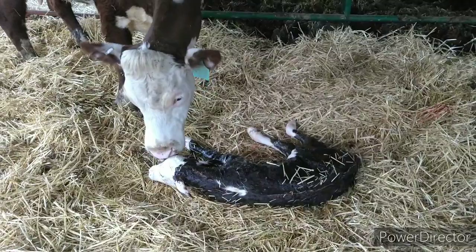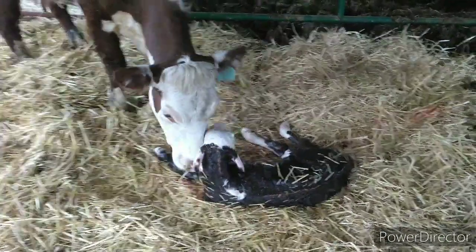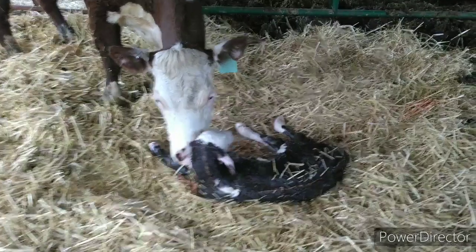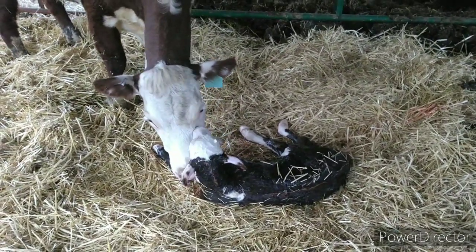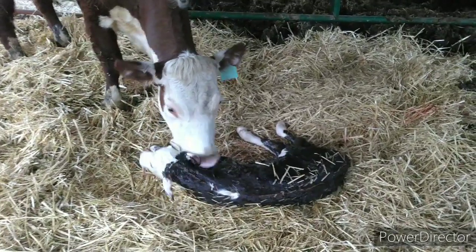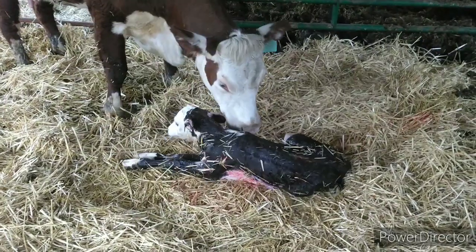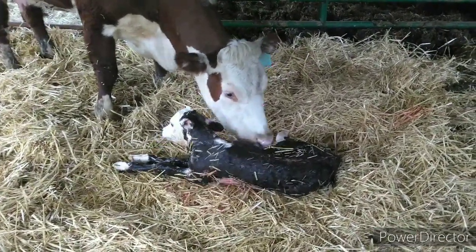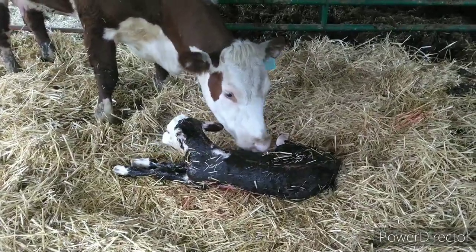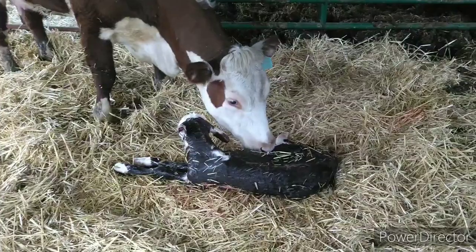Wasn't too bad of a pull for being backwards. But right there's the part that counts. Heads up. Got her out before she got too big of a breath. And trying to get up already too. At least wiggling up like that, that's a good thing. She's a fighter. A little heifer calf, by the way, everyone. To number 711E.